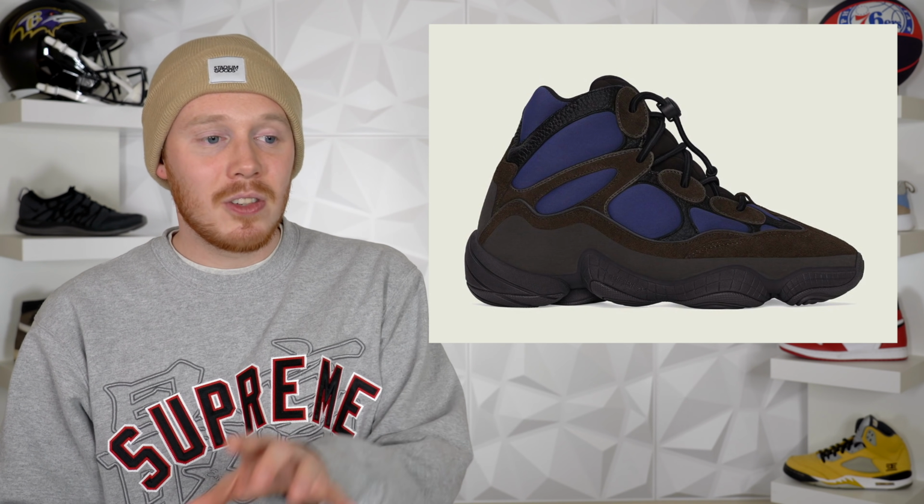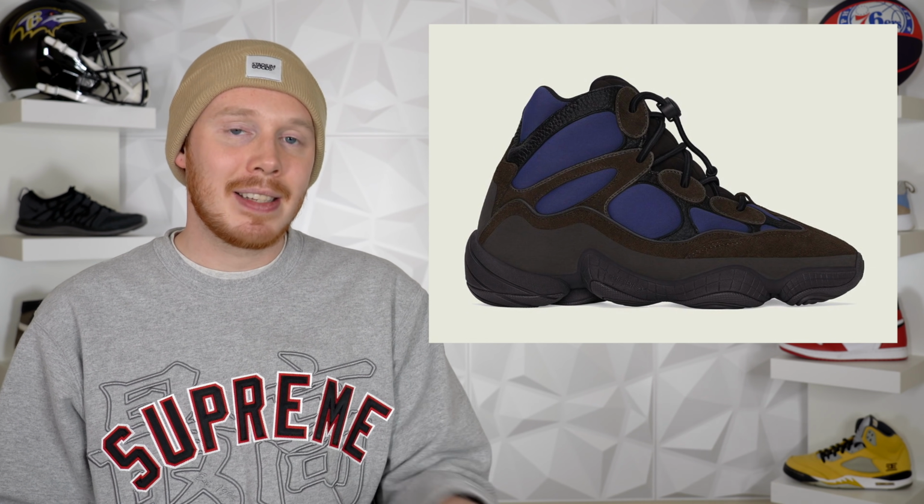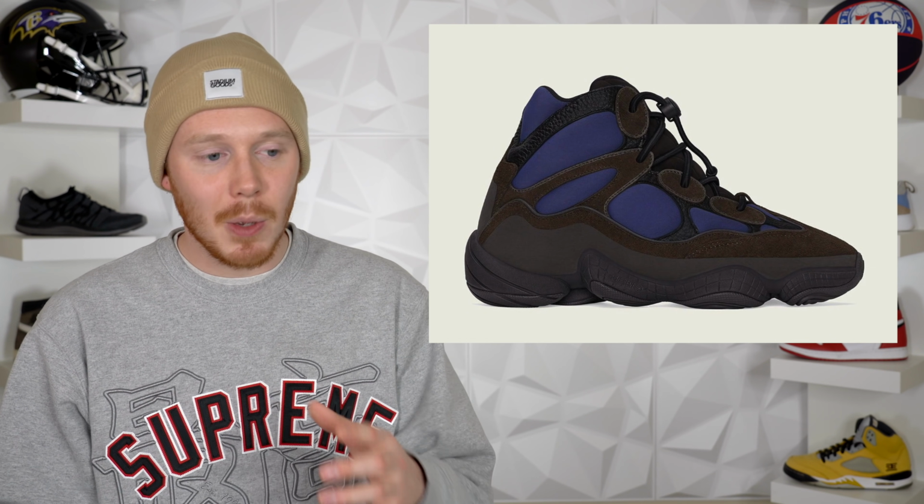But what's interesting is if you look back at the 500 Slates, they didn't sell out immediately. In fact, they sold out online, but they didn't sell out in store. So because none of the stores that sell this shoe will probably be open by May 16th, I think that this might be an online only release. And online only releases tend to sell out because more people are able to grab them. So because of that, even though I think this is one of the less popular Yeezy silhouettes, I think this shoe might still sell.